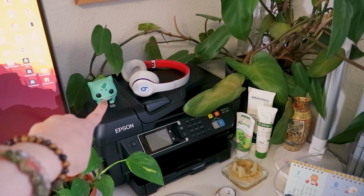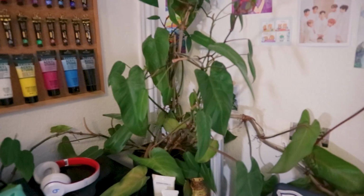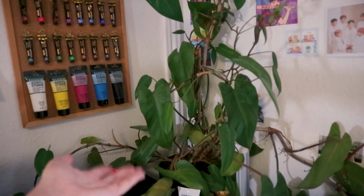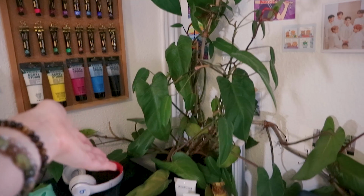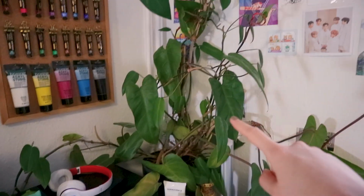This one, very necessary. Headphones from where I'm working. This plant is suffering a little bit. It's been very warm lately, so she's not doing very well. She usually looks fuller, but I hope when it's getting colder she's gonna come back again.